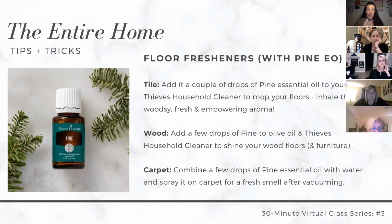And then carpet. We don't have carpet, but many do, or even throw rugs. You can use the pine essential oil to add that boost into the spray after you vacuumed.